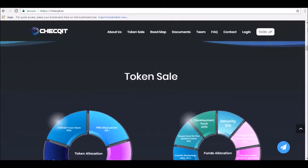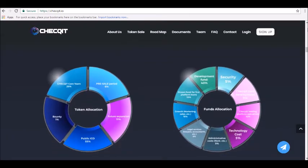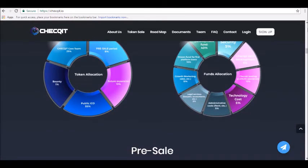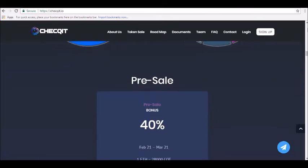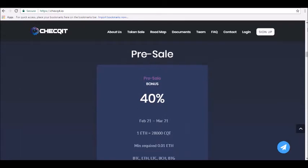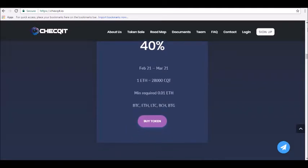You'll have different spending limits depending on the amount of CQT in your wallet. All transactions on the Checqit platform will be charged a 0.5% fee. The Checqit card will offer 0% spending and exchange fees with an initial issuance fee of 100 CQT and an annual fee of 50 CQT. ATM fees will vary depending on your location.